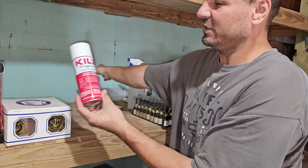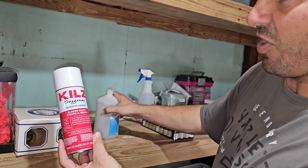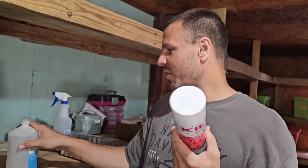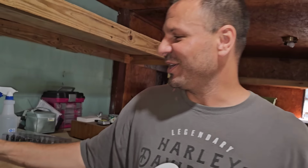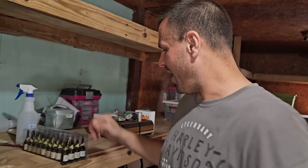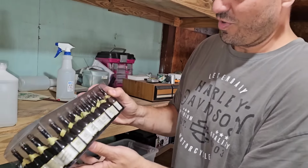Apparently, I've got all kinds of Kilz interior primer. Actually, I think I want to hold on to this. And that one can go. You know what? That one can go, too. All right, let's see what else we have. I don't even know what a lot of this stuff is.